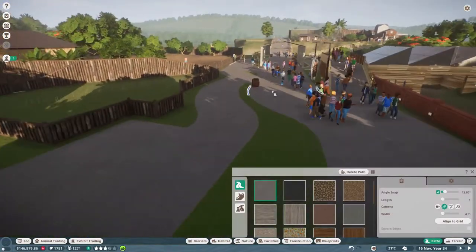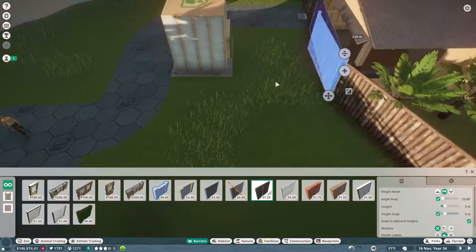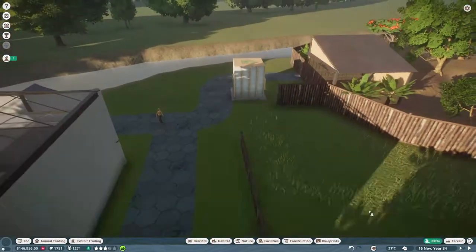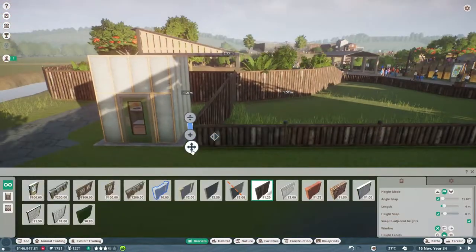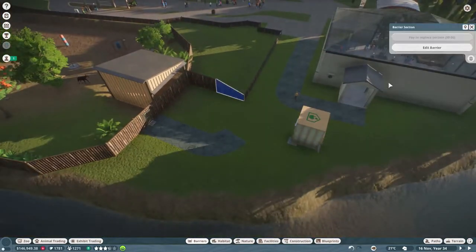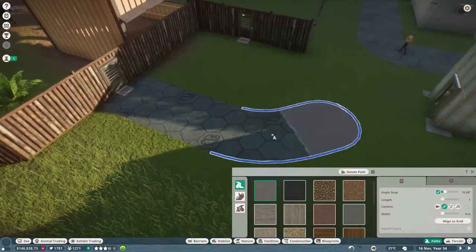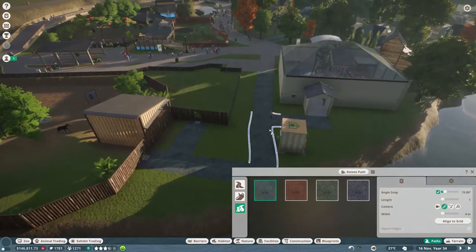With the habitat itself, we end up extending it several times. We end up using a wood finish all over it. I only really have a lot of height to the barrier in the back, and that's mainly just because it hides the keeper's hut back there a little bit more. And we actually do customize the keeper's hut too, so it makes it look a lot nicer.